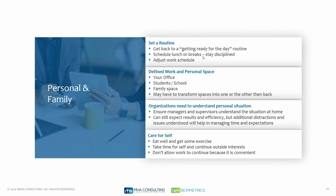The routine might be I get up early and work from 5 to 6 while everybody's getting up, and then I can help with breakfast, and then I can sit back down and do my thing, as opposed to trying to think in terms of I get up at 7, the kids are running around while I'm trying to get some emails done, and that's not working.